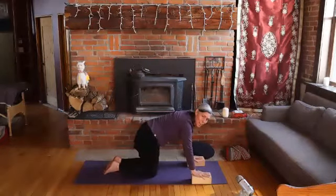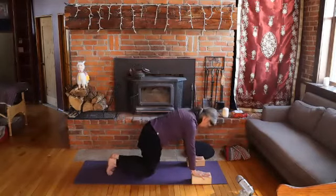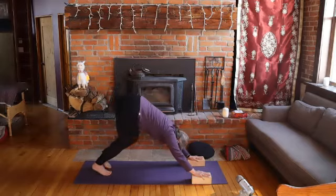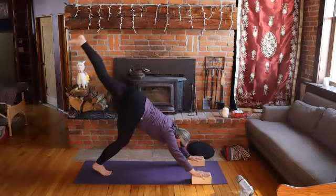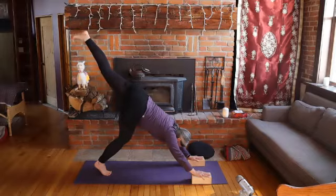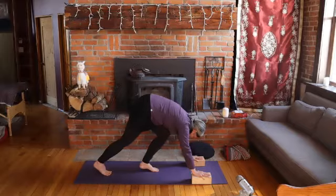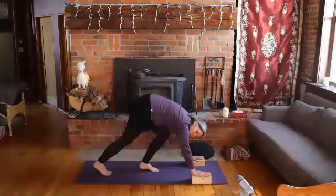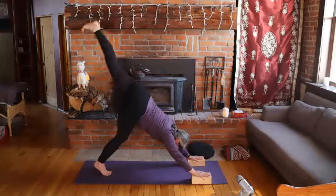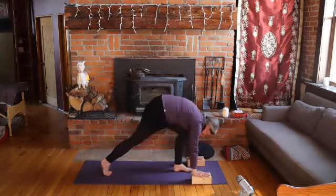Let's try the other leg if you haven't already, either with or without blocks. You're lifting. Want to keep a little bend in the standing leg, that gives you that spring. Reach up, breathe in. As you exhale, try just as it is. So I'm a good foot or more without doing much to help myself. I'm going to reach back again. Exhale, press into my arms. I get a little closer.